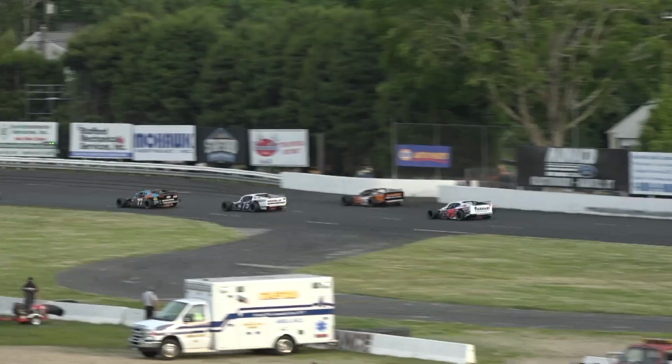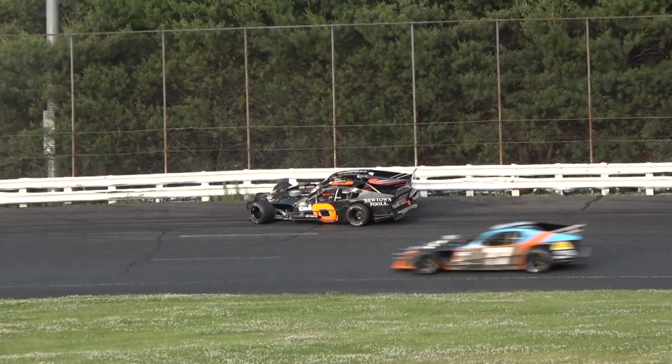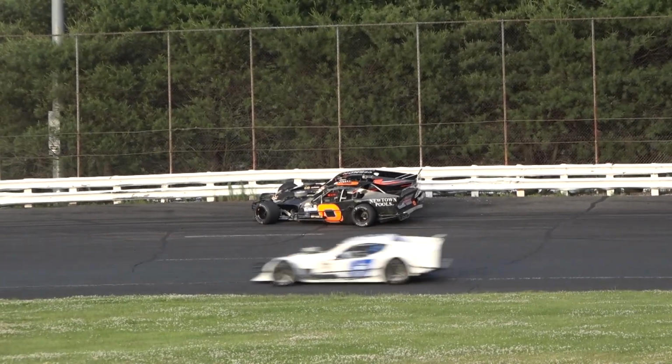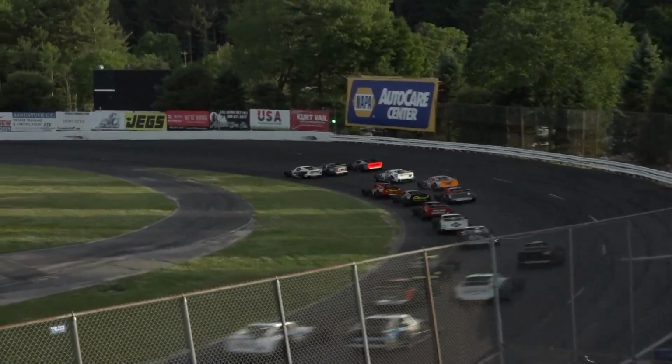This is not trouble. Turn 4. It's Chris Matthews who goes spinning. Charlie McDougall also involved in the zero machine as they are both collected into that barrier outside turn 4. This division, the Metro Door machine, 3 wide, making a shot to the inside is Ann Glace.